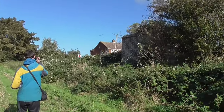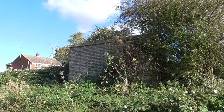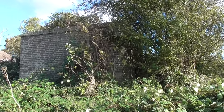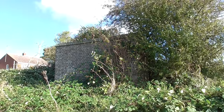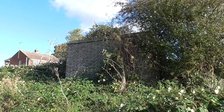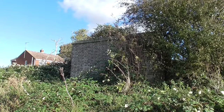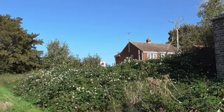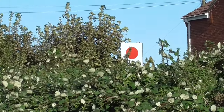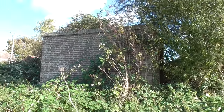Stop board and some sort of building. What building is that then? Is that a line side hut or something? Or plate layer's hut? It looks like a plate layer's hut. Because if you can see it, it's got a door in it. I think I know what that is. I reckon that's the base of a signal box. No, seriously, because look, there's a door in the side of it. Well, yeah, but if you look at it, it doesn't look like a plate layer's hut, does it?